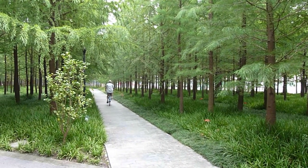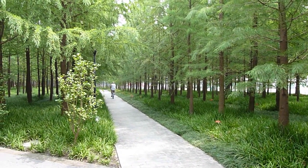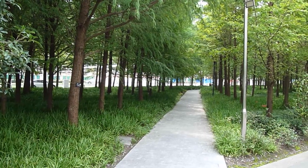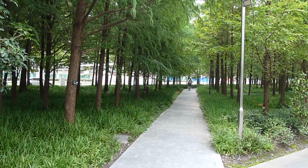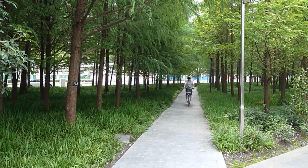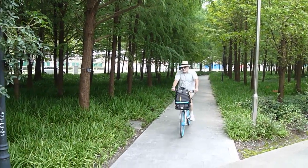I do like this wooded section of the park. It's very sort of Narnia-like, despite the fact that the trees are planted in a sort of matrix grid order.